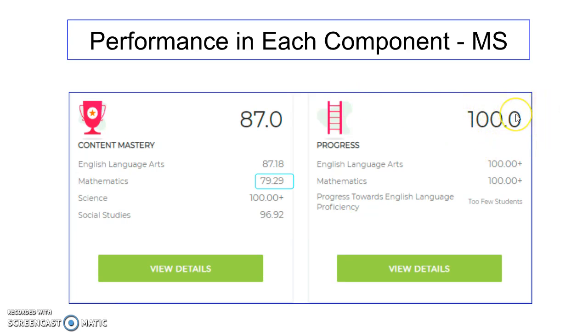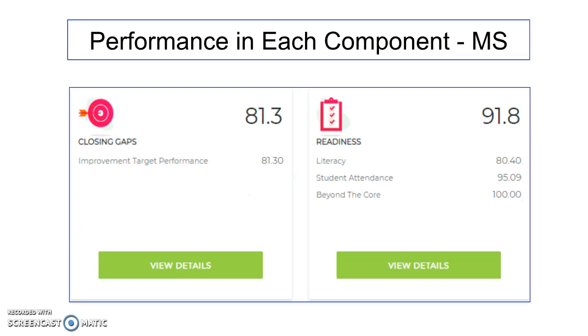Progress, we got 100. But remember that these are scores for each component, and each component constitutes a certain percentage of the overall CCRPI. In closing gaps, 81.3, and our score in readiness was 91.8. And we'll look into the details.